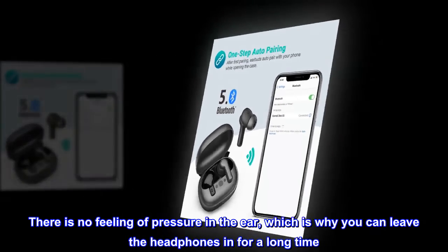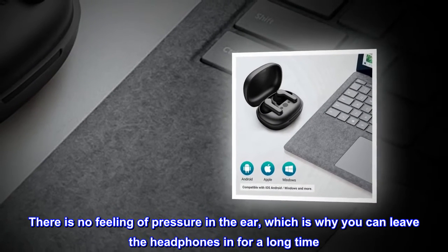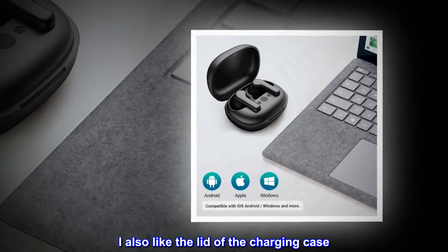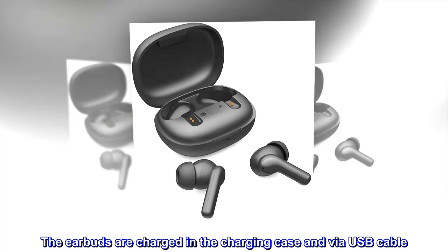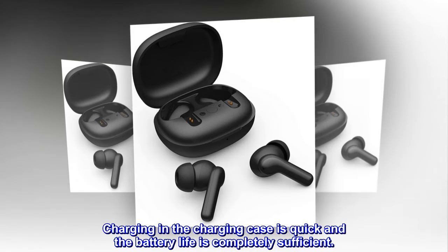There is no feeling of pressure in the ear, which is why you can leave the headphones in for a long time. I also like the lid of the charging case. The earbuds are charged in the charging case and via USB cable. Charging in the charging case is quick and the battery life is completely sufficient.